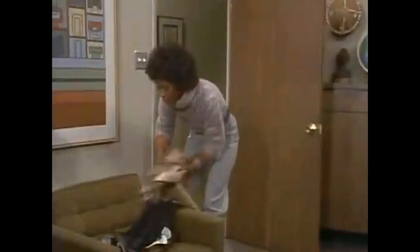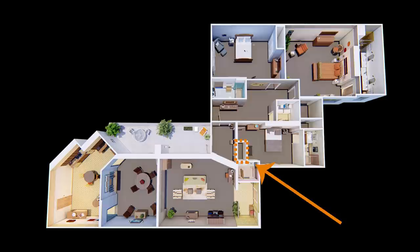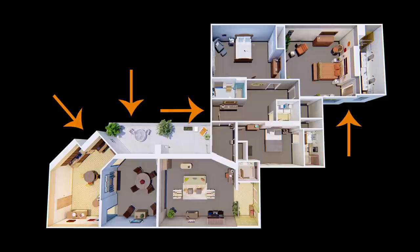We're also shown this chair as being next to his door, and that's where the hall closet is, so again, it's not possible. Moreover, windows are shown on all of these sides of the apartment, but that doesn't line up with the building we are shown on the exterior.